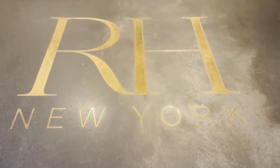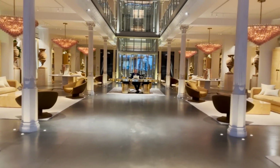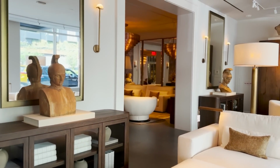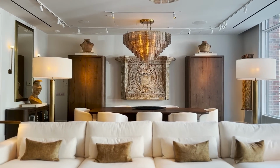I am so excited to get to take you guys through the RH in New York. Isn't this entry so inspiring? It definitely got me super excited about seeing the entire showroom. So we're gonna work our way around, and one of the first things that I noticed was the beautiful color palette on this main level.